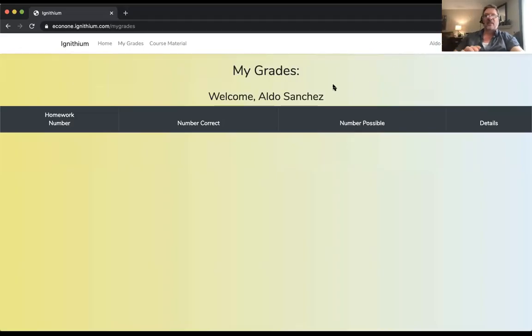Because you're the only one that's reported this issue. So something's going on weird with your situation. Are you able to share? There's a little button that says share screen, and then you should be able to choose your browser window. Okay. So go to the home screen first.